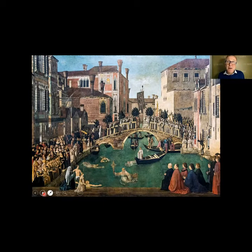No doubt this was something that all of the chattering classes of Venice could well remember, and in a stupendous act of propaganda or reverse publicity or PR disaster management, Gentile Bellini turns this embarrassment into a virtue by displaying even further the miraculous properties of the true cross.